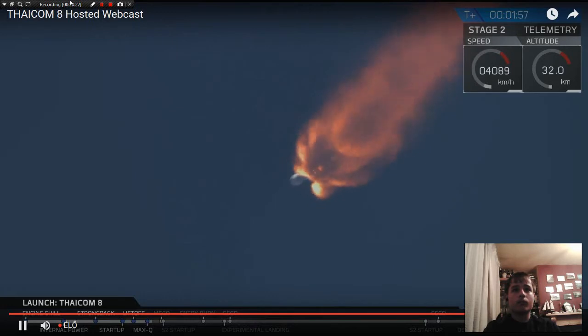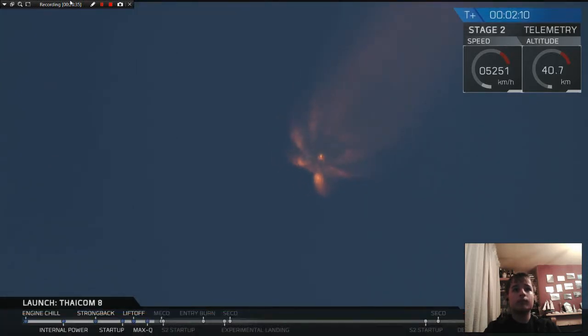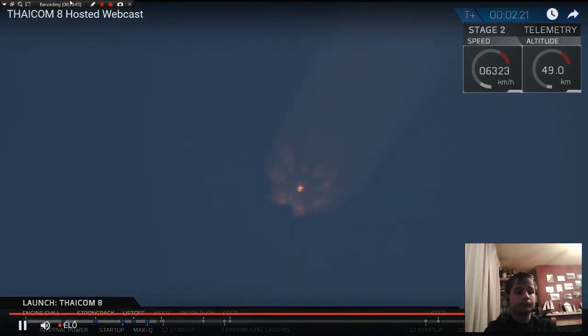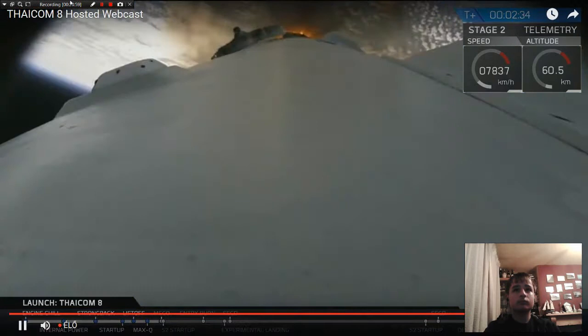Now coming up in about 30 seconds, we're going to have main engine cutoff. Recovery vessel has AOS. AOS being acquisition of signal, that means the recovery vessel has reached communication contact with our rocket. In 20 seconds, we're going to have main engine cutoff, or MECO. Followed 3 seconds after that by stage separation, which is done by 4 pneumatic actuators, 3 on the perimeter of the interstage and 1 in the center. And then after that, we're going to have second stage engine start. You just heard the second stage engine itself is chilling down.